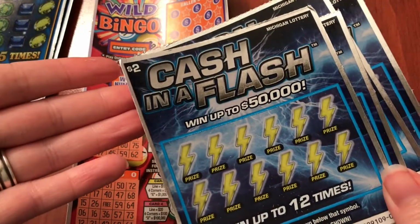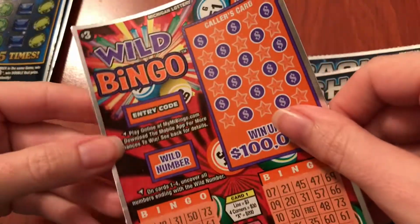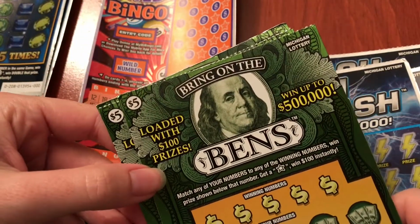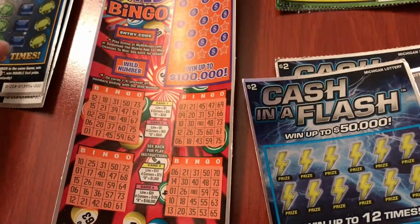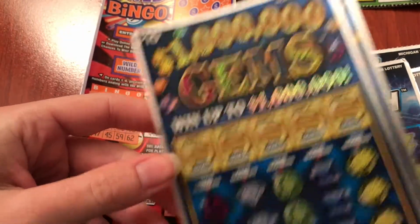I have new $2 Cash in a Flash. I have the new Wild Bingo $3 ticket. The $5 Bring On the Benz and $10 $1 Million Gems.